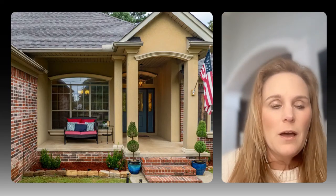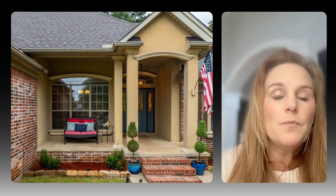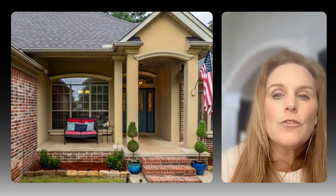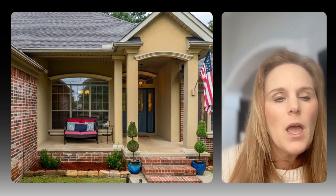The mortgage payoff. Obviously, when you sell, your existing mortgage gets paid off at closing. Make sure you know what that payoff is. The full payoff, including any accrued interest up to the closing date, and your lender can provide you with all of that.